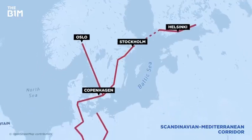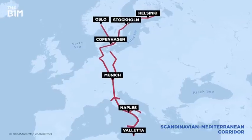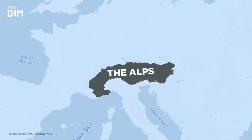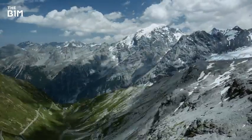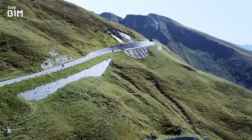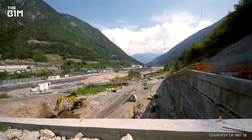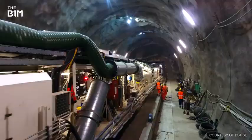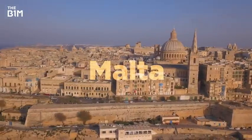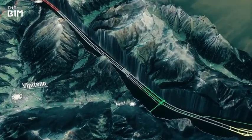The ScanMed corridor runs from Finland all the way down to Malta, and thanks to a bridge over the sea at Copenhagen, it's all pretty easy going, until you reach that rather large mountain range called the Alps. For decades, that's slowed travel down, creating a tortuous bottleneck on what's otherwise a very slick route. To solve the problem, the EU is now digging an $11 billion tunnel directly through the very heart of the mountains to effectively link Scandinavia with the Mediterranean. It's an astounding feat of construction that will better connect a continent.